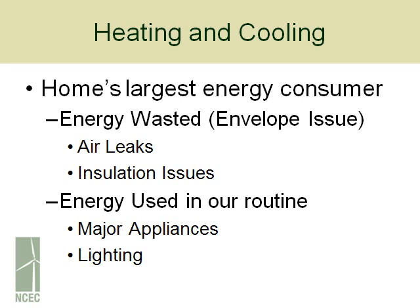First of all, we need to think about how our home wastes energy. Our home wastes energy passively by having air leaks or drafts and by having poor insulation issues. Then, we need to think about how our home, not necessarily how the people in the home, but how our home's major appliances and lighting systems use energy.